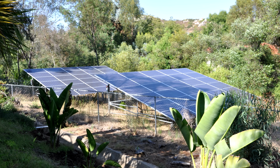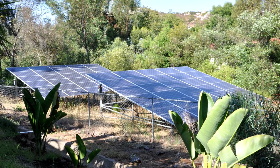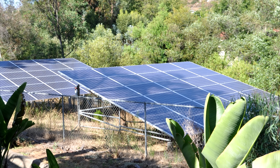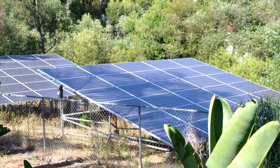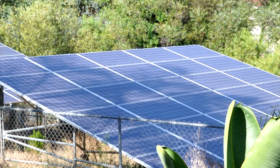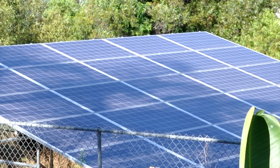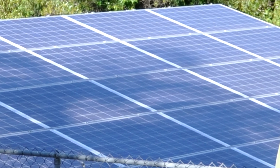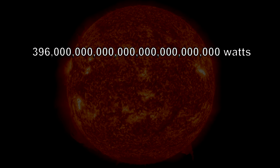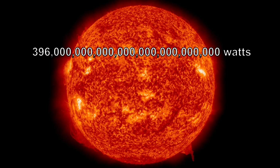Take the Sun, for example. The apparent luminosity of the Sun, as measured in my backyard, is 1400 watts per square meter. If my backyard solar cells were 100% efficient, that's how much electricity each panel would create. Unfortunately, current technology is only 15% efficient, so I'm only getting around 200 watts per panel. Plugging our distance to the Sun into the inverse square law, we calculate its total luminosity. Here you can see that the answer is a very big number.